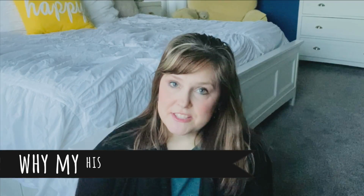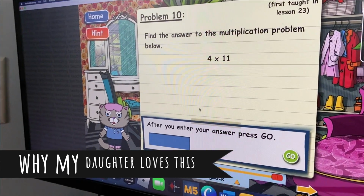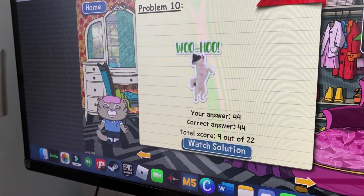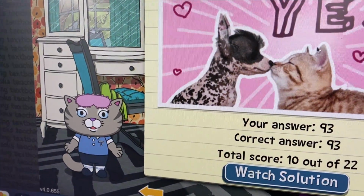My daughter loves this because there's a little avatar, like a kitty cat that she loves, that dresses up if she gets it right. She can change her wallpaper, so she can have creative fun in that way, and she's all about the fun. So that part is cool for her. And she also likes the instant feedback on whether or not she got something right.